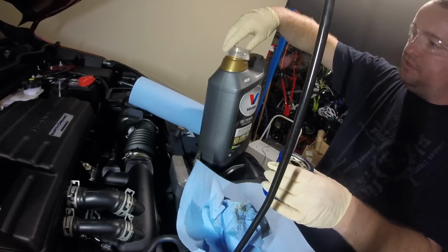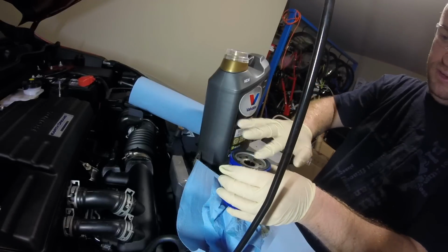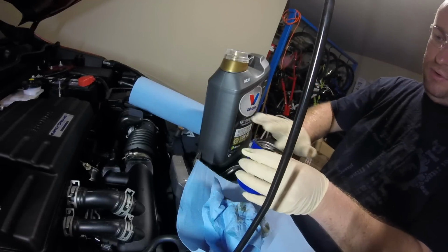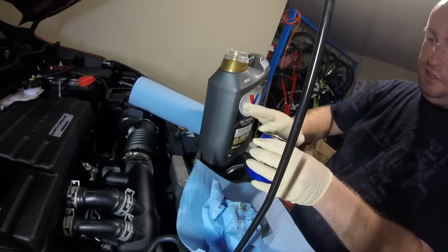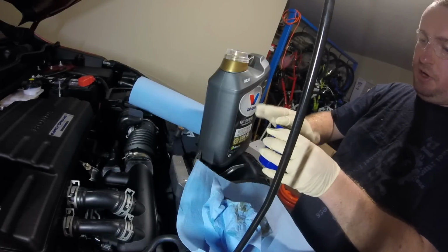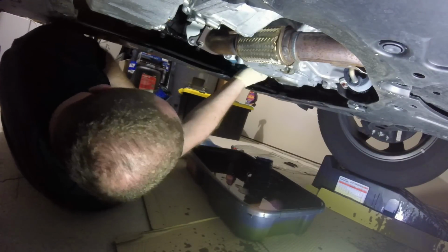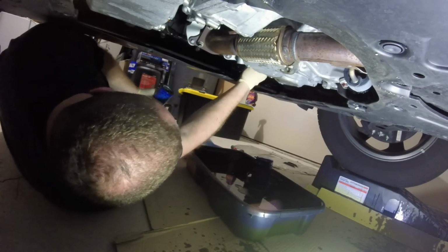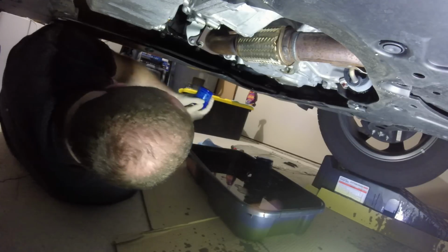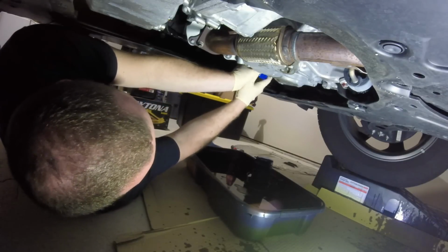Alright, and then make sure you spill a little bit on top of the inner filter there, because you want to take that clean oil and get this gasket fully coated with oil so you can reinstall it. Back underneath, give it a final wipe here. The new filter, just thread it right on by hand.